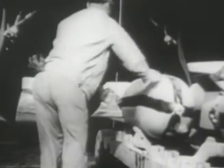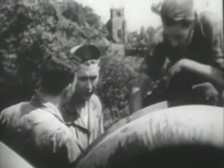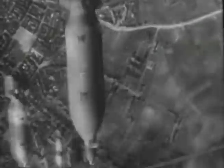To me, I take a lot of pride in being able to honor what I do consider our greatest generation, the World War II generation. The maintainers, the guys that flew them, I just think it's awesome that we're able to preserve this significant piece of history for generations to come.